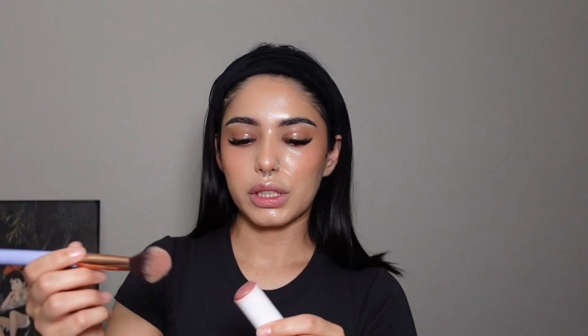I'm going to use a little bit more blush and add it to my forehead area, just here, just so everything looks nice and put together, like intentionally placed there, and just, you know, like a nice puzzle that fits in. And I will add some blush here, not too much blush, just a little bit.